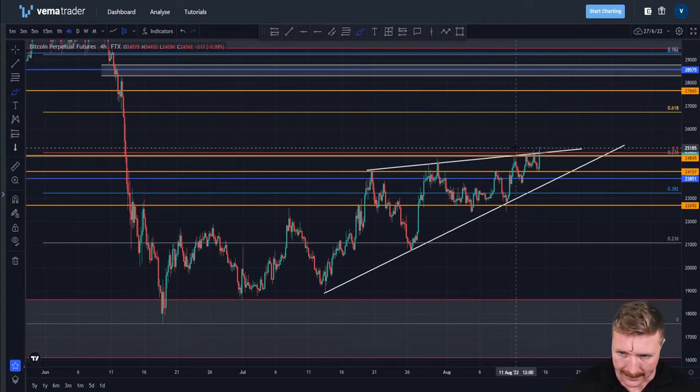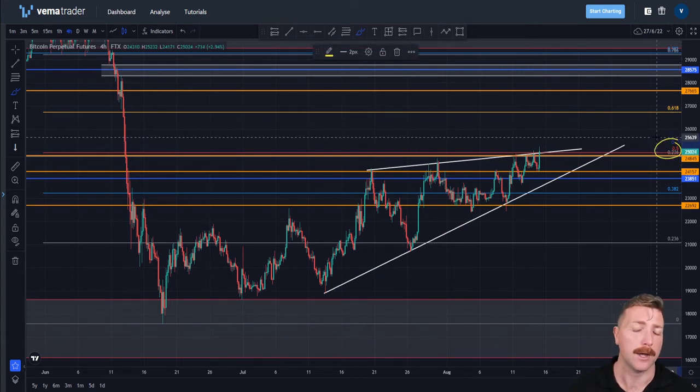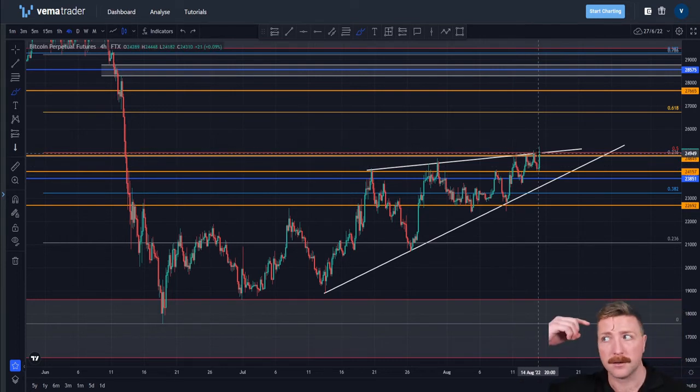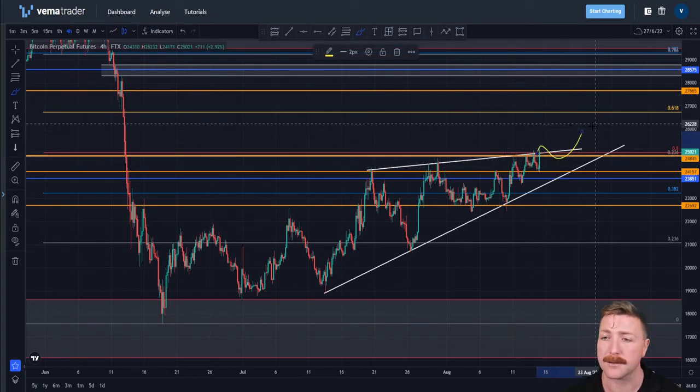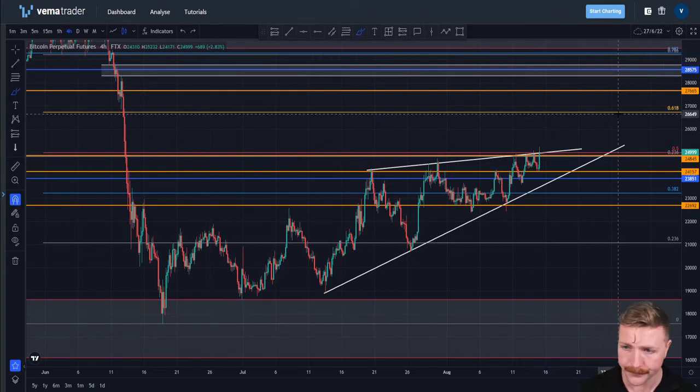Right now, Bitcoin is at an absolutely crucial level. It is the 50 fib of the daily move down. It is the 23.6 of that weekly move down, as we showed before. It is the top of the descending wedge. It is a 4 hour EQ. This is a really key level. If we can break this, close, retest, there's a good chance that we are heading up somewhere around here, that sort of 28,000 to 30,000 level.